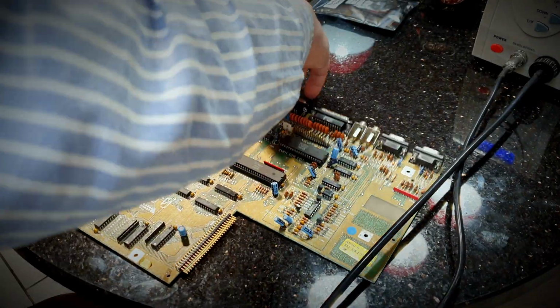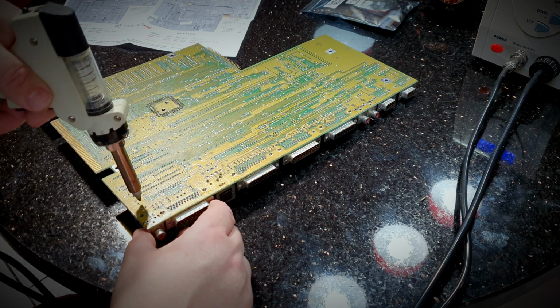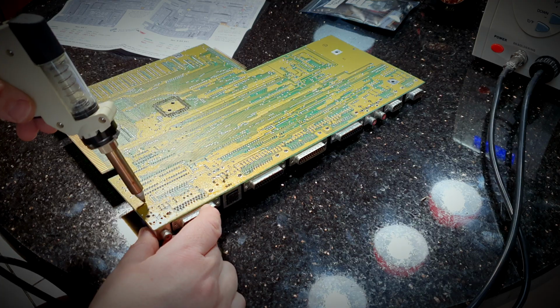It's now time to recap our A500. Now you might be thinking, he's not tested it yet, and you'd be right. But if I pick up faults now, I'll be left wondering, is it just that it needs recapping? So, may as well just recap it.